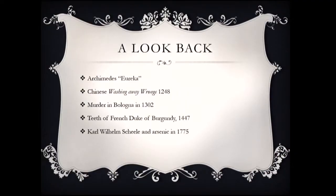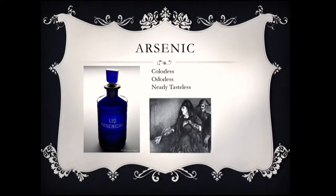Murder in Bologna in 1302. Most importantly, though, 1447, a duke recognized by his teeth. So dental forensics going back a lot further than most people think. But it isn't till we get to arsenic in 1775 that things really start to get interesting for toxicology as a field. We have some arsenic at the museum. Well, it's under lock and key, but we have examples of arsenic at the museum.